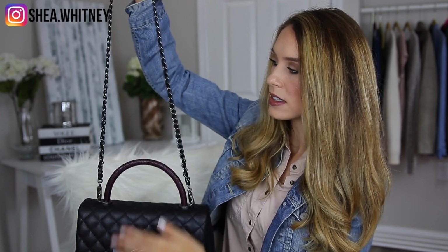So this is in black caviar and it does have the lizard handle up here, which some people might love or hate, but I love it because it's extra durable. And it does also come obviously with this chain strap here, so you can wear this so many different ways, obviously top handle or over your shoulder, crossbody. It's just a really, really versatile bag, and it holds so much.